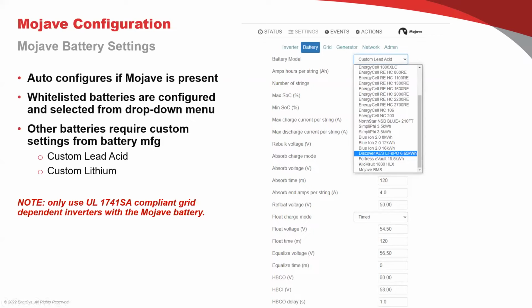We do have some whitelisted batteries. You can see in the drop down, under battery model, there is a drop down. You can see there's the kilovolt battery, the Mojave. There are some preloaded whitelisted batteries. Of course, all the EnerSys AGM batteries are all here. Okay, so if you have something not on this list, you would select custom lead acid. You can see that's the default up here. So custom lead acid or custom lithium, and then you would put in the settings for the battery manufacturer.